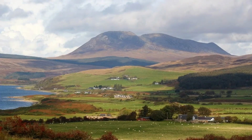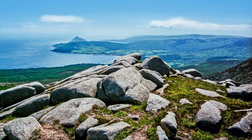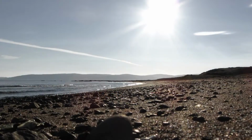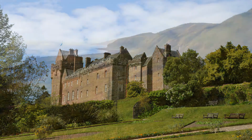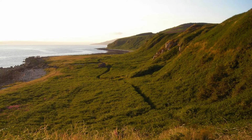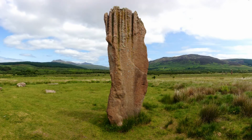Labelled as Scotland in miniature, the Isle of Arran is only 166 square miles in size. It boasts postcard-like sandy beaches, an abundance of wildlife, towering mountains and magnificent castles, fishing villages and some of the most friendly locals you'll ever meet. Around just about every corner, there are more and more awe-inspiring views.